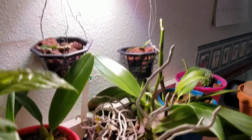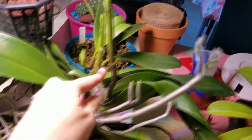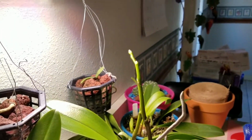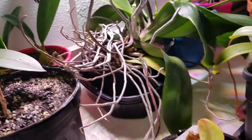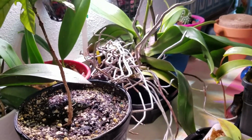Then under this grow light we've got the Surf Song. It's got two flower spikes coming out and it looks like they're going to be branching. Well, that's really cool. I keep turning it because they keep going towards the light and I want them to be kind of straight, but I think they're just going to be all crooked and going everywhere. Okay, there's a few Nepenthes here. Let's look at what's going on in the windowsill, the ever-changing windowsill.